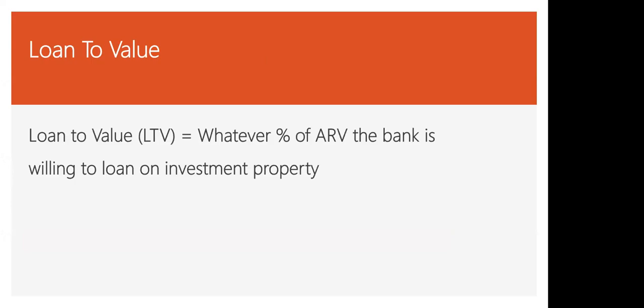Loan to value. Let's understand what loan to value is. Loan to value is simply whatever percentage of the ARV, we just determined what the ARV is, right? The after repair value. It's whatever percentage that banks are willing to loan you on the investment property. So typically that's anywhere between 70 or 80%. That's what banks would normally loan on.